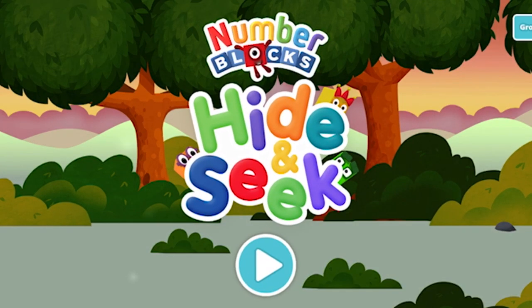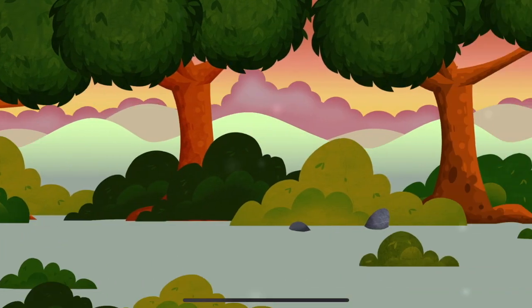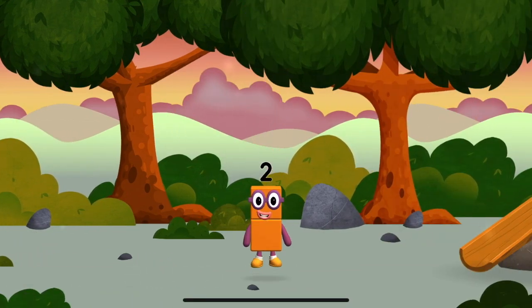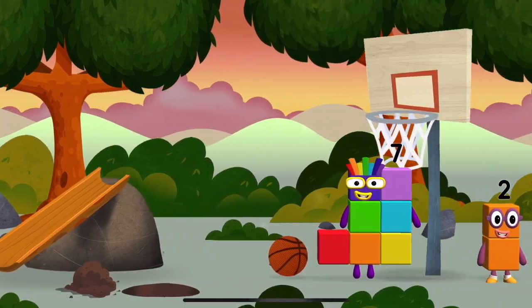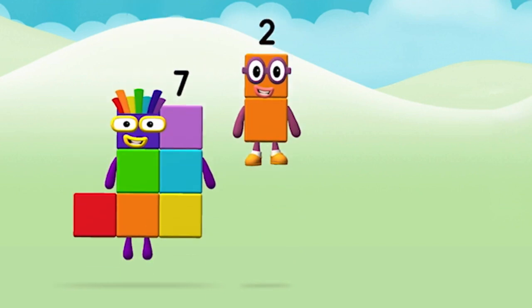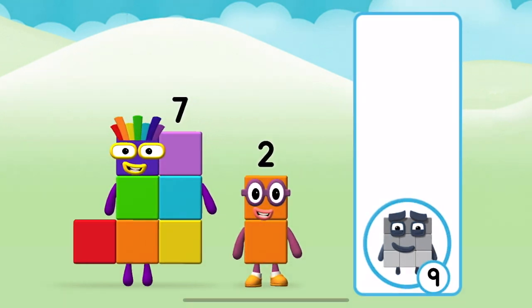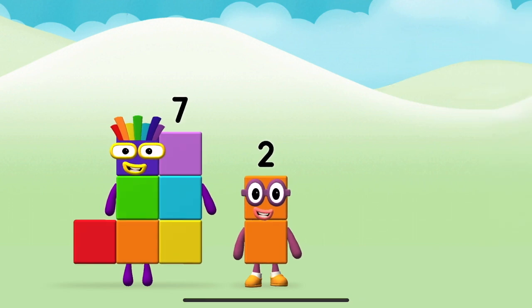Welcome to Numberblocks, hide and seek. Let's go. Can you help find all of the number blocks? The number block was hiding behind a tree. Which number block do you think adding these together will equal? Correct. You chose the right answer.